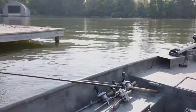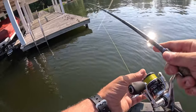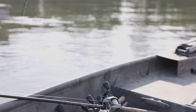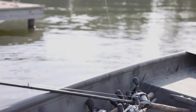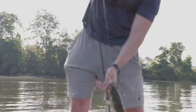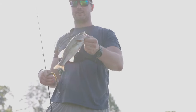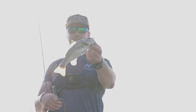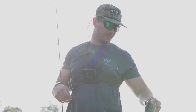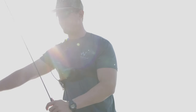Got another one, baby. This one's a giant. Let's go, same size, second cast. Under this dock, another giant. They're gonna get bigger. We're gonna start throwing the big fish baits here in a minute. But for now, we gotta get the volume, baby. Gotta get the day started right. What this is like, I'm on the on deck circle right now. I'm getting warmed up for the big leagues.